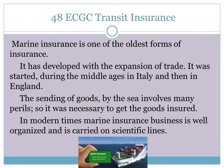Marine insurance is one of the oldest forms of insurance. It has developed with the expansion of trade. It was started during the Middle Ages in Italy and then in England. The sending of goods by sea involves many perils, so it was necessary to get the goods insured. In modern times, marine insurance business is well organized and is carried on scientific lines.